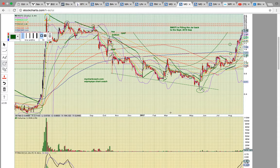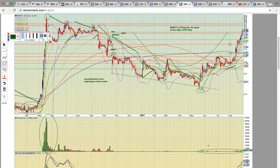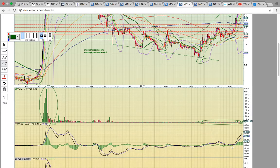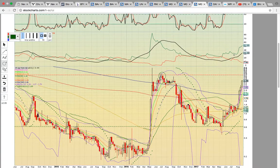It's cruising along. If you look at the volume from back on that run back in 2016, huge volume compared to the volume on this run. So a drastic difference. This is running quietly higher compared to before. A lot of people aren't talking about it. It's not getting the big fanfare, but it's cruising right back to where it was at those lofty levels.